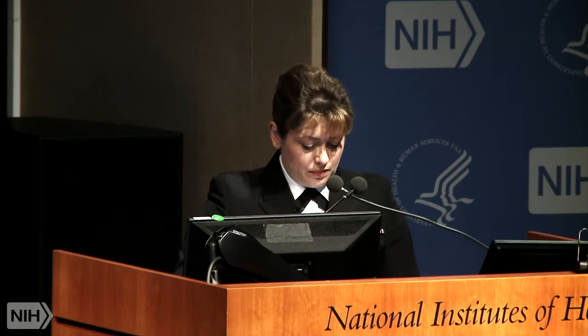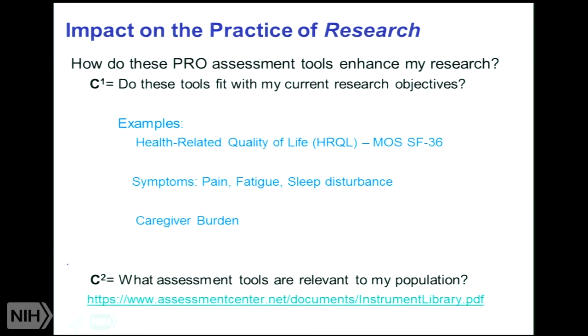So to illustrate the options, consider the following example. This is based on one of our previous research studies and from the perspective of a researcher in Camp 1, so with PRO experience. This is actually based on our study. So we examine health-related quality of life, symptoms, and caregiver burden. And this new measurement information system offers comparable measures with the concepts that we explore for some of the concepts, but not all. So for health-related quality of life, there's the PROMIS Global Health.